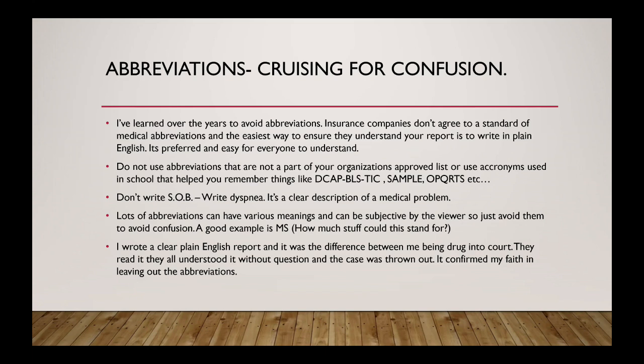Here is one I like to tell this story about: try not to write the abbreviation SOB for shortness of breath. Now you'll see that and immediately know what that is. I tend to write things like dyspnea, or just write it out. Patient complains of shortness of breath or respiratory difficulty, because it shows a clear description of a medical problem.